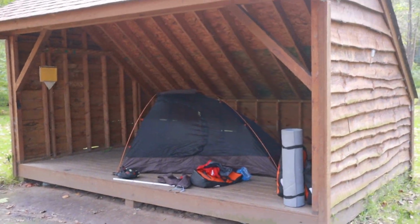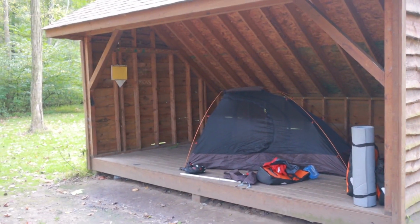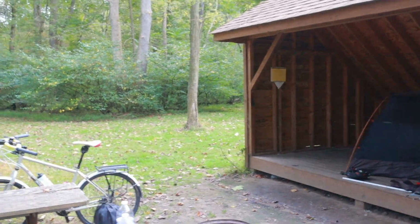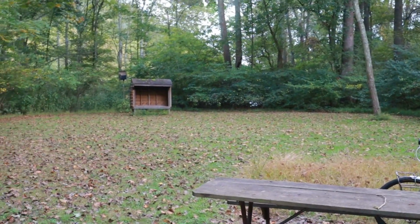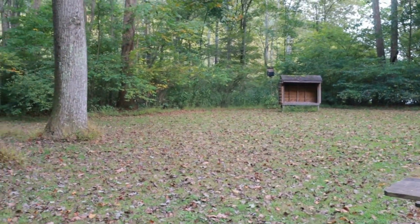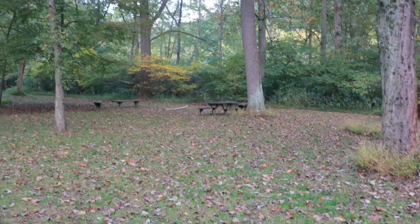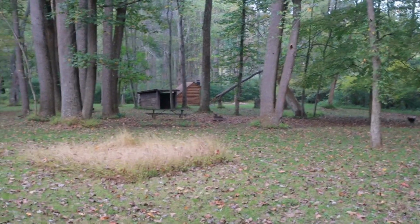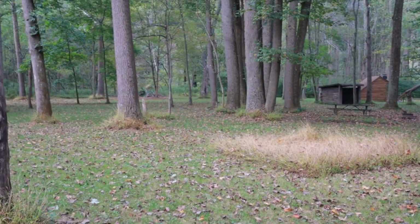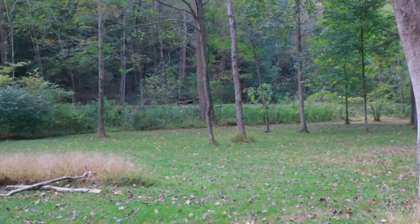I'm going to go ahead and use the shelter. That way I don't have to put up a fly. I can get the nice cool breezes as it cools down tonight. It's supposed to cool down. The river is out that way behind that little shelter. The river is all along there. Other shelters down there. And there's the trail.